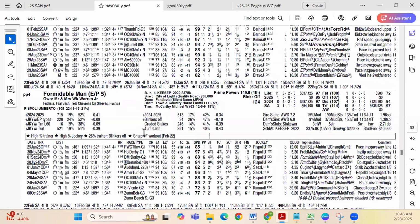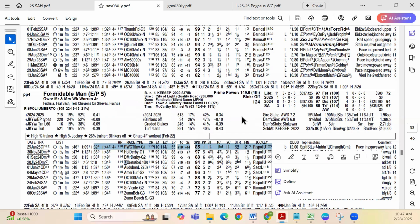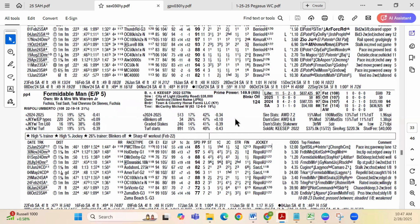I like Formidable Man as well. Mike McCarthy, Umberto Rispoli, second off the layoff, just threw an absolute clunker in the Pacific, or I keep saying Pacific, Pegasus World Cup. Get it right, ho. Now, blinkers off. That could make a difference, I guess. 26% blinkers off.